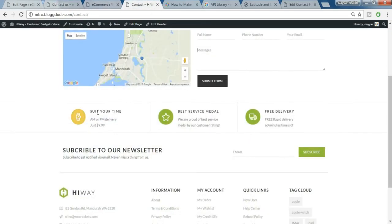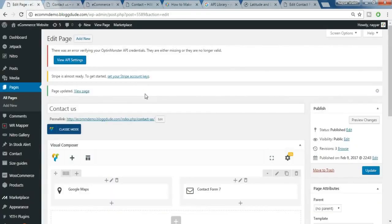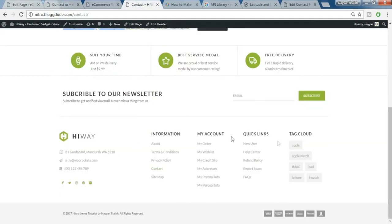Here in the demo website, as you can see below contact us website page, we have the newsletter and the icon box. So you can put that also. I have shown you how to put that in the home page section. So you can put that in the contact us page also. Fine. Now let's play with the footer. As you can see we have not done this one, the footer. So let's do this now.